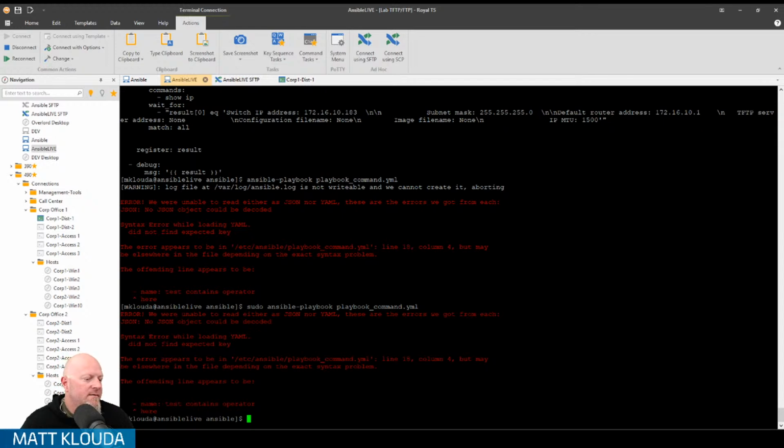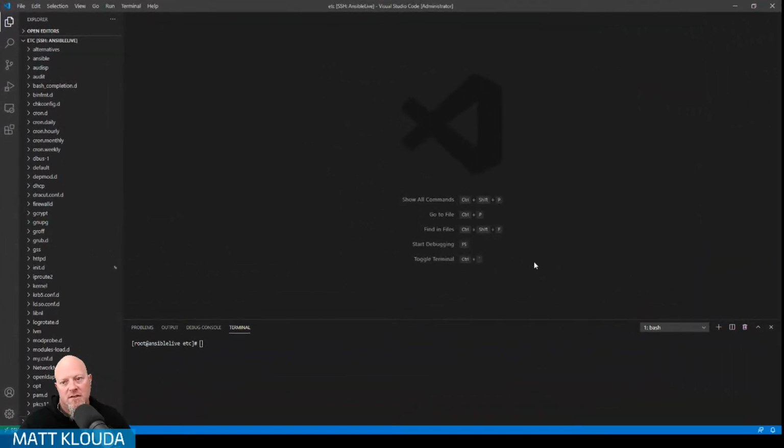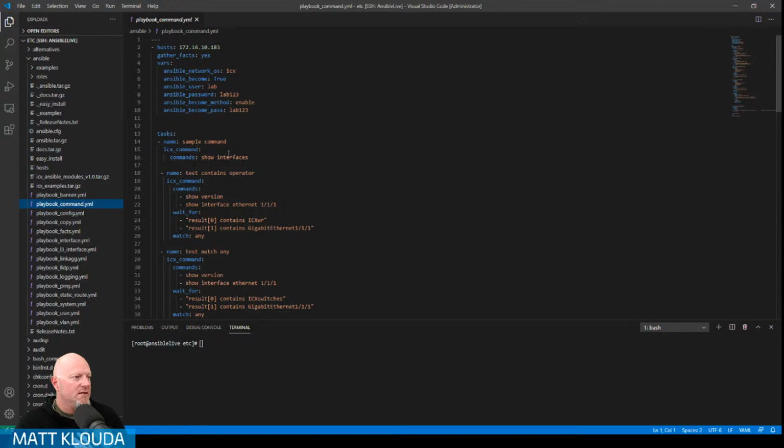This is why I like this application right here. I hope you can see this. So this is Visual Studio Code, and I love this because I can go in and tweak these on its own, because right now what it's complaining about is that something's not aligned correctly. And the biggest problem is I don't even know how it would have to align.